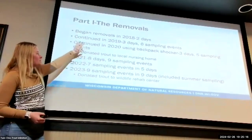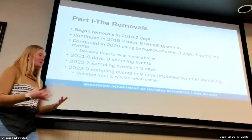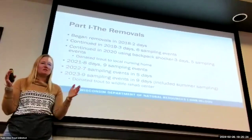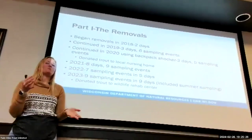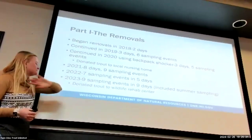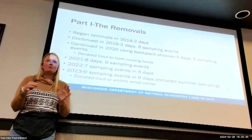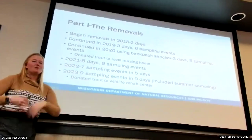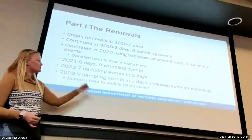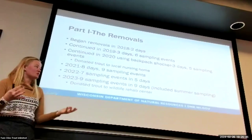And throughout this time, we donated all the fish to a local nursing home, and they actually ate the fish and filleted them. During that time, we were getting a decent number of adults that were a harvestable or filletable size. But after these few years, we really knocked the adult population back, so we weren't getting very many fish that would make it worth it to donate to the nursing home anymore. So we switched to donating the trout to a wildlife rehab center, and they've been using all the trout.